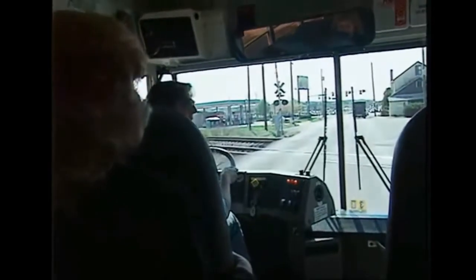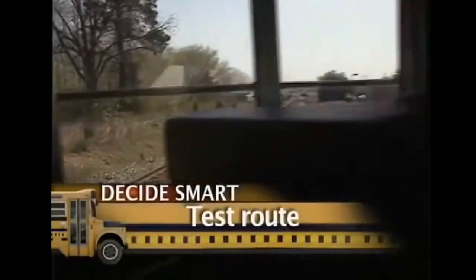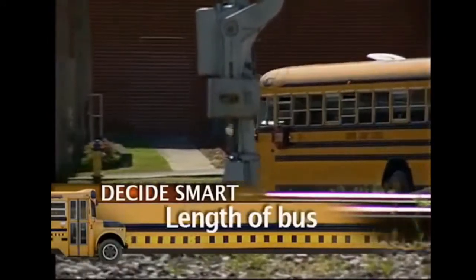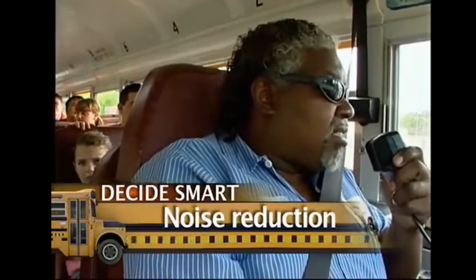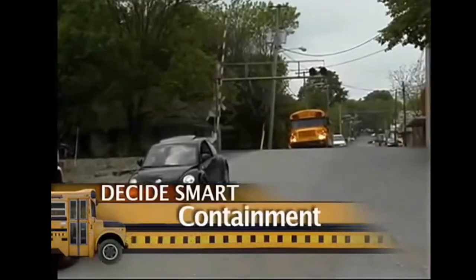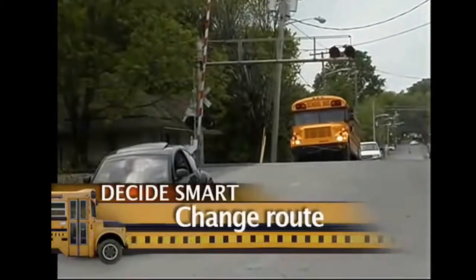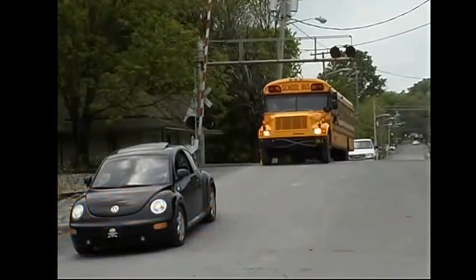How would you avoid the mistakes at Fox River Grove? Run your route before carrying students across it. Review containment areas to determine when you can cross safely. Eliminate excess noise at the crossing to hear the train. If you have a containment area on your route that will not safely hold your bus, ask to adjust your route. And finally, contact your supervisor on how to deal with it.